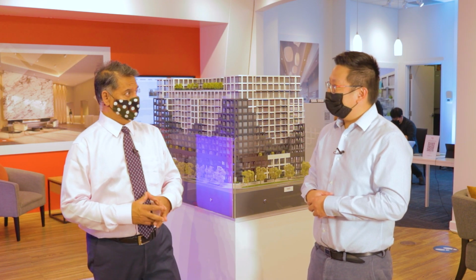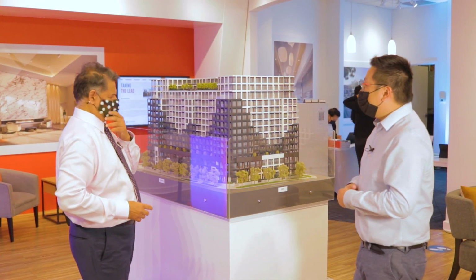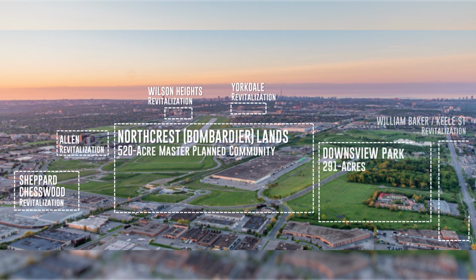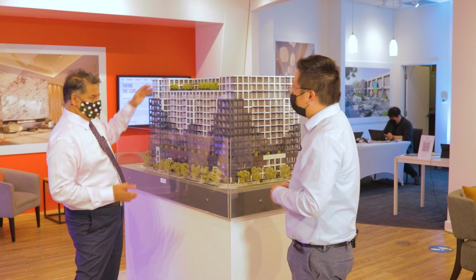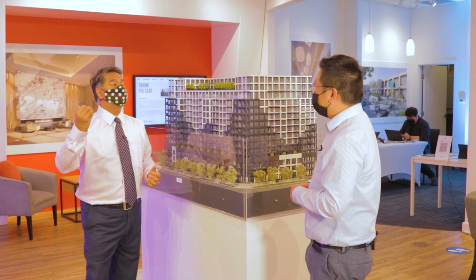Excellent. And now you bring us Westline. Where is Westline located exactly? Westline is going to be located at 1100 Shepherd Avenue West, on the northwest quarter of Allen Road and Shepherd, and we are about a 5-minute walk from Shepherd West Station, formerly known as Downsview Subway Station. Tell us about the building, why it's unique and what people can look forward to.